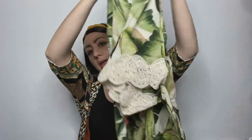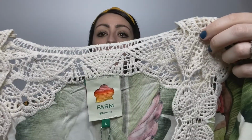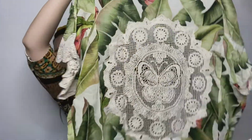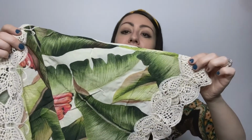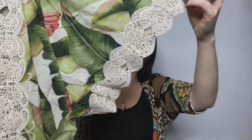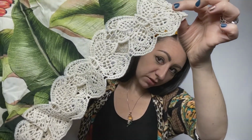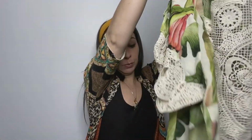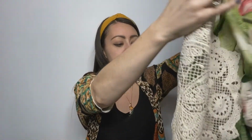And it is beautiful. It is this beautiful Farm Rio kimono. It's got this crocheted back. It's so gorgeous, guys. It's beautiful. I did use stock photos for this, and I think these are butterflies on the edge. You can see. I'm gonna put this together really nicely, package it really nice, because I don't want anything to happen to it. I paid, I think, $20 for this kimono on TJ Maxx.